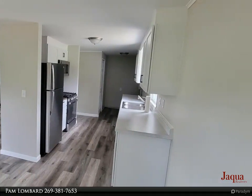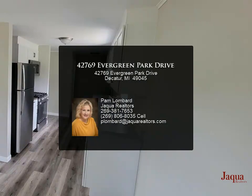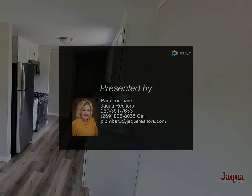Main floor laundry. Located in a cute Circle Drive neighborhood with nice size yard, patio areas and plenty of room for garage or pole barn. Located just 5 minutes.